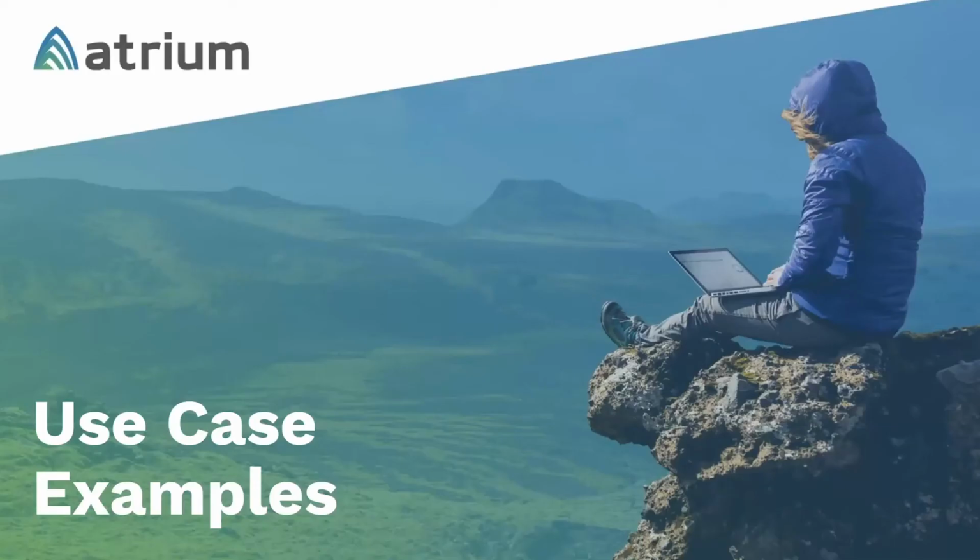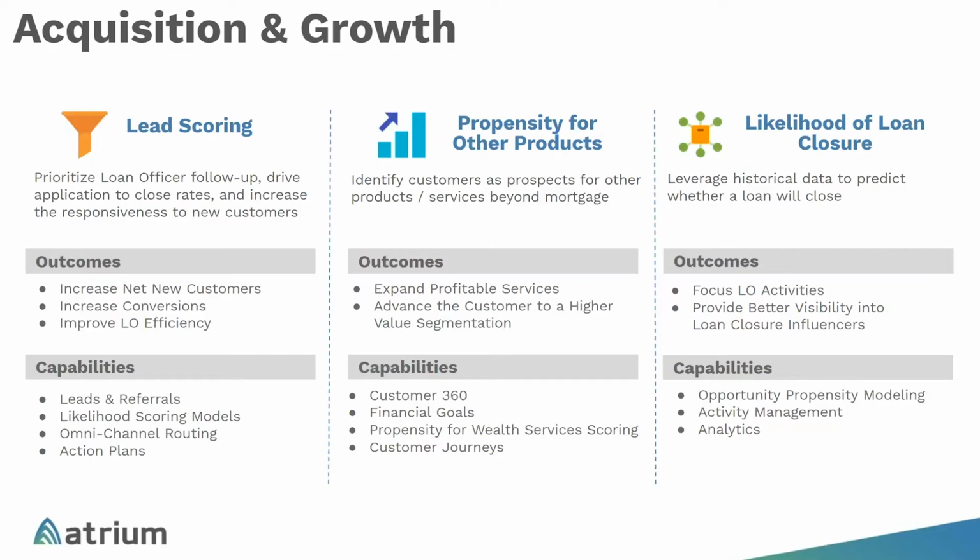So let's take a look at some specific use cases and how we think about and dissect all of those things. We like to bucket them in a couple of big areas. From a use case perspective, we start with acquisition and growth. And within this category, we of course start with lead scoring. Lead scoring is specifically focused on increasing our new customer growth, increasing our conversions, improving the efficiency of our loan officers. And there, what we're doing is really zeroing in on the capabilities around referrals, likelihood of a lead to become an application and obviously close, and routing those leads appropriately to the right people.